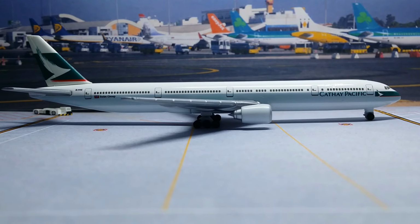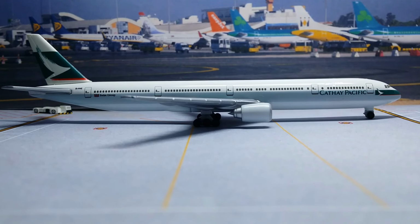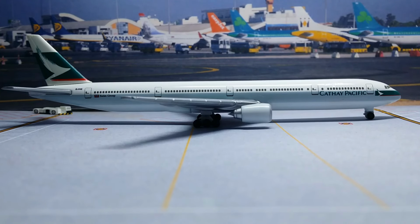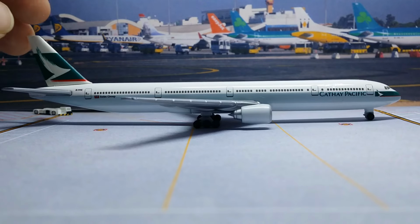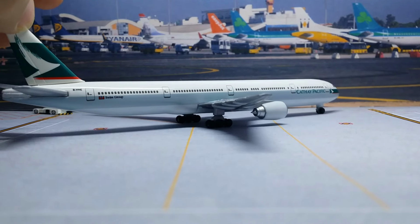Here's a look at the other side of the aircraft, and you can see that this is an OG Herpa model in the sense that it doesn't even have any cargo doors, unfortunately. And of course, the landing gear is big and clunky. However, what I like is that the back of the engines does have some pretty nice detail. I mean, this isn't as basic as you'd think it would be.